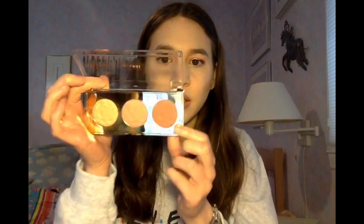So this is what it looks like. It has this paler, almost blush topper slash really subtle highlight. Then you have this really pretty medium toned pink, and then you have this really pretty darker pink shade. So I'm just going to give you guys some swatcheroonies. And they are really nice on the face.